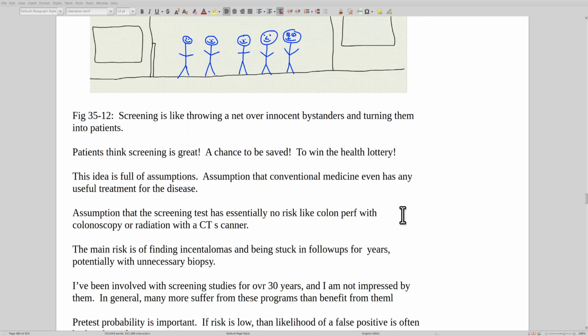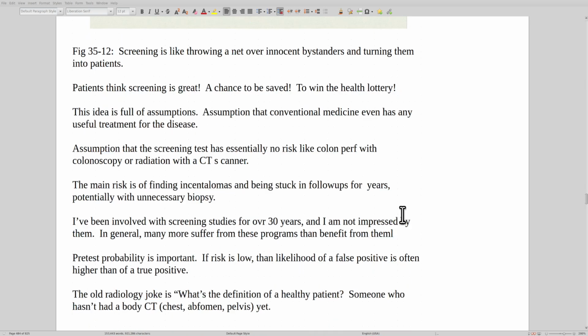Oh, there's a cyst in the spleen. We got to work that up. All right, you see where I'm going. There's a little bit of adenopathy in the gastrohepatic ligament. We got to work that up. You see what I'm saying. And it goes on and on and on.